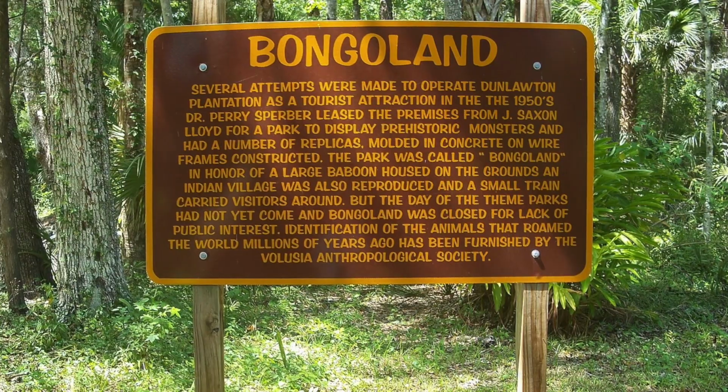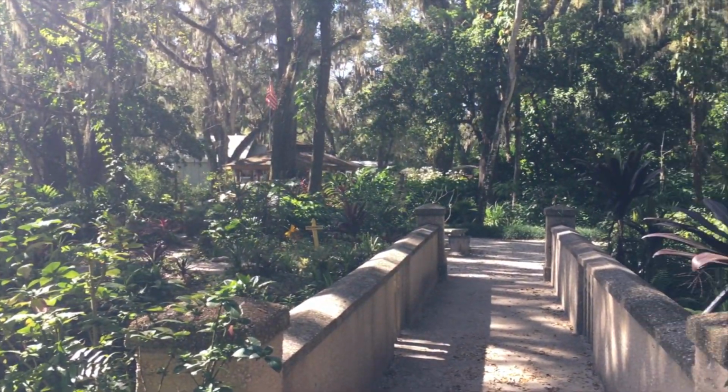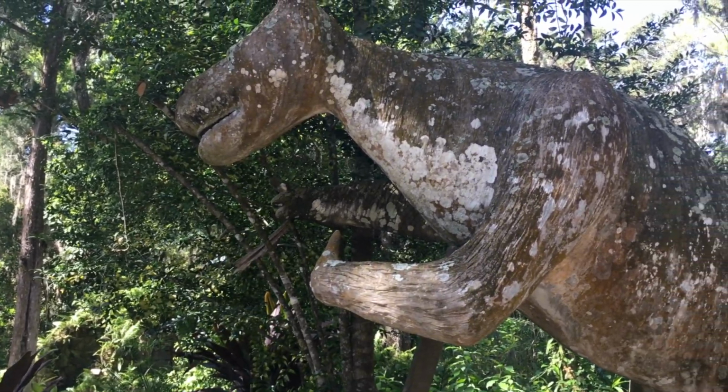In 1985, the land was leased by the Botanical Gardens of Volusia organization and is now a historic site surrounded by a beautiful botanical garden, complete with dinosaurs left over from the Bongo Land amusement park.